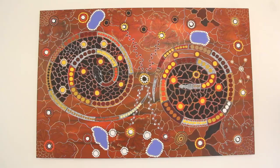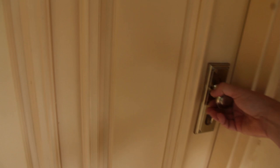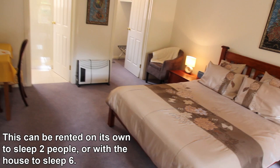Really nice, also air conditioned as well. Beautiful Australian Aboriginal art. As well as the main house, there's also an adjoining unit which sleeps two people. Again, it's got a big bed, flat screen TV, sitting and eating area.